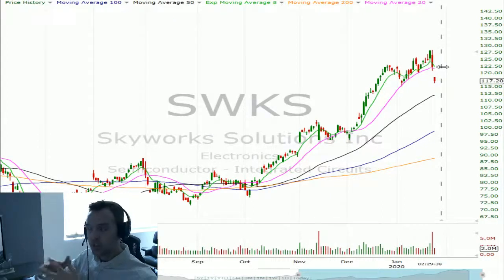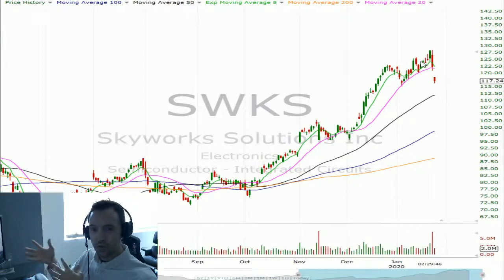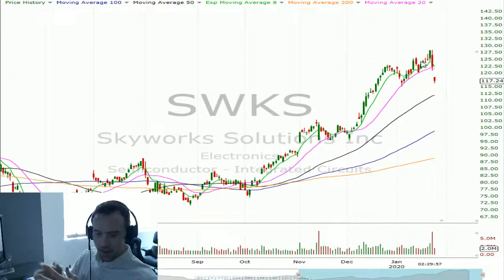Skyworks, this was probably just a swing trade, right? So it broke support, it has no catalyst, and the reason for the swing trade has really been removed. So those would be options I'd be more interested in managing on that down open, versus the AMD, which still has the catalyst, and the thesis still remains in place, even though it did get hit pretty hard, all right?